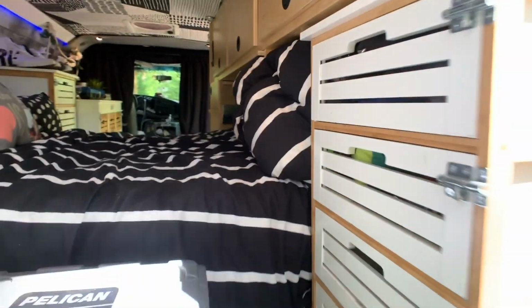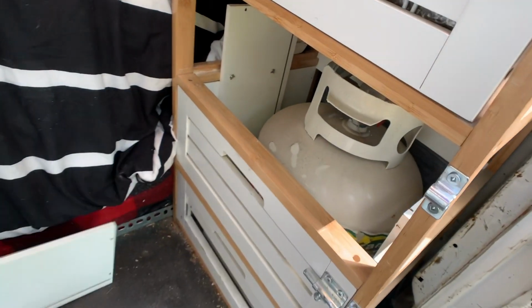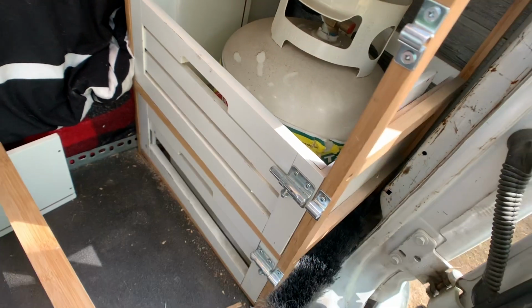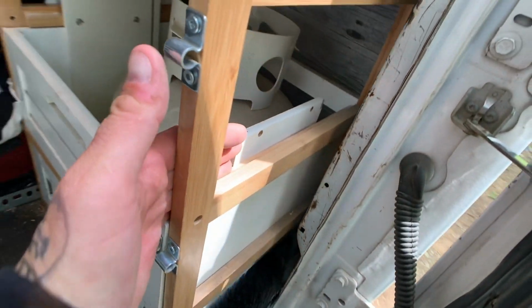This is the same ones that you see in the front of the van, but here's what I did that was a little sneaky. All these come out, revealing my propane bottle. This comes out, then the next drawer comes out. What I did was I didn't fully put these drawers together, just kept the fronts and the sides, and I mounted these little plates on the inside. That way it holds the sides in place nice and secure.